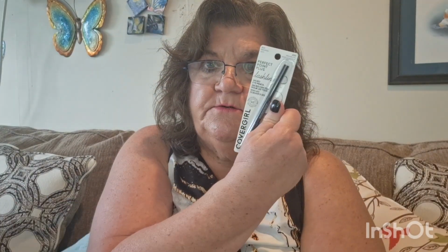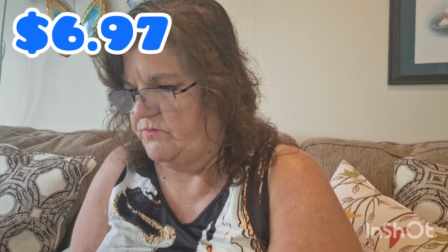And then we got 4 more of these melt pads. Those would be nice if you're going away for a weekend, just throw them in your thing and it has your face soap in it. And then we got another pencil. This one was a dud.